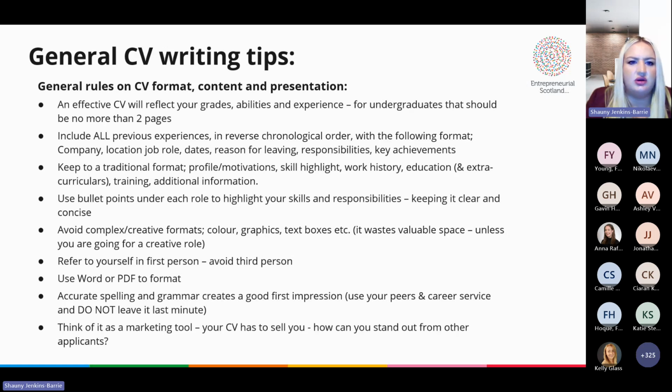Unless you are potentially a more mature student with a lot of work experience, I wouldn't recommend going past those 2 pages. Even then, cut it down to the most relevant parts of your experience. And then include all your previous experiences in reverse chronological order. If you are a more mature student with a massive amount of experience, it might not be relevant to put it all in, but typically for the profile of an undergraduate, I would encourage that.